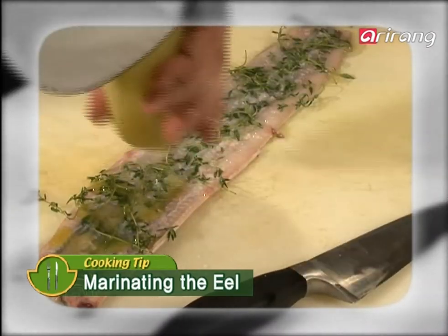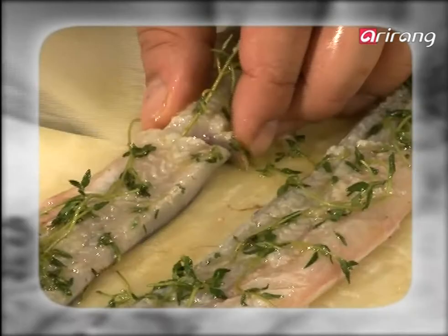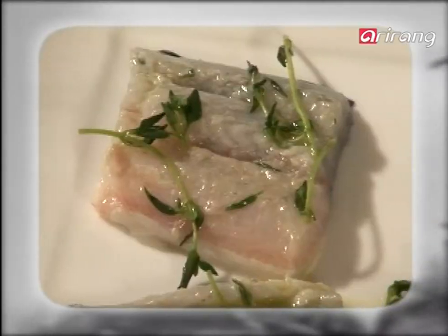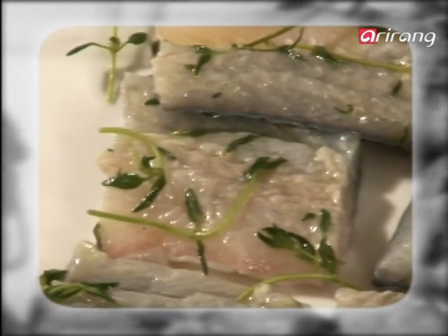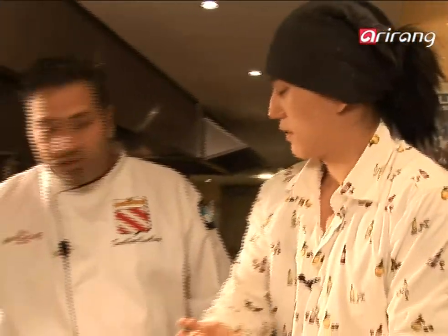Put some olive oil and thyme on top of the eel and cut it into small pieces. Marinate it for about 10 minutes. Okay, so right now, we're just marinating this.